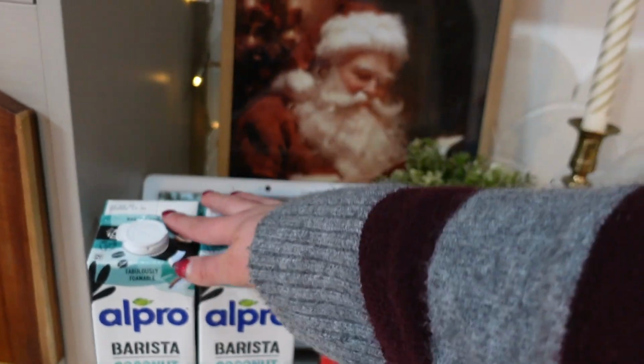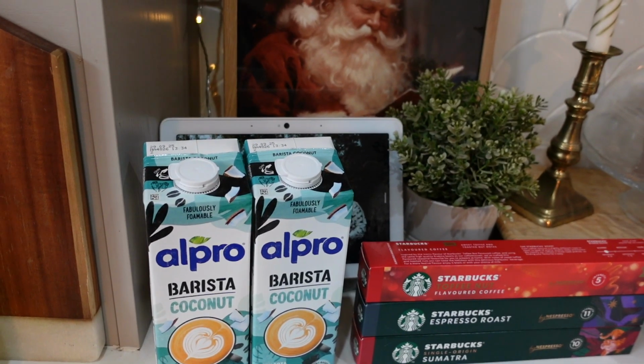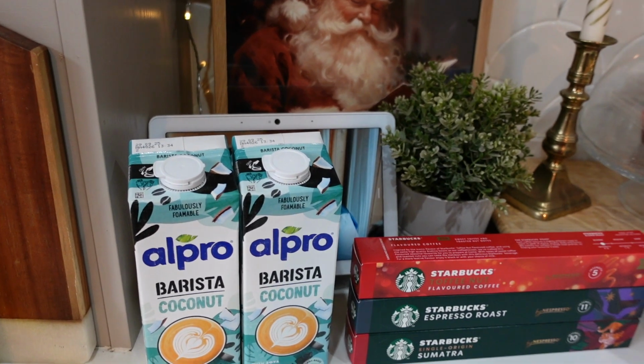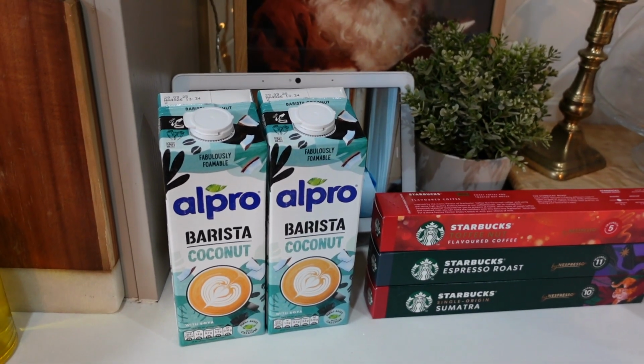And then we've got 2 Alpro Barista coconut. If anybody else drinks this, just a word for the wise, they do an organic one which they changed over to at the Waitrose near us, and it is absolutely rank. I bought it thinking it was going to be the same or nicer. It was disgusting. Don't buy the organic one, honestly. Please do not waste your money, it is foul.